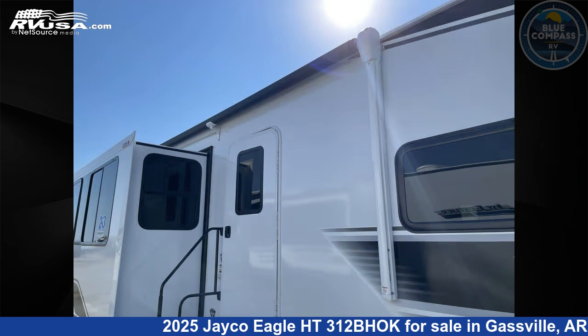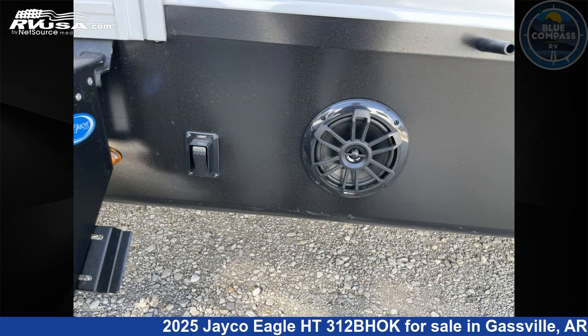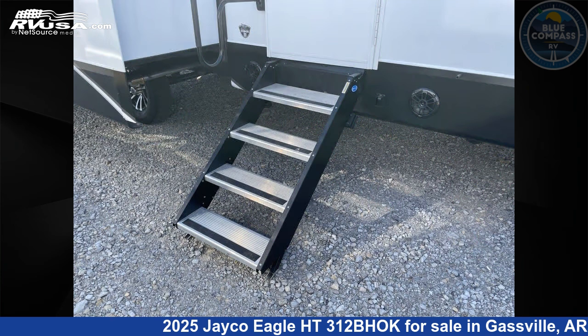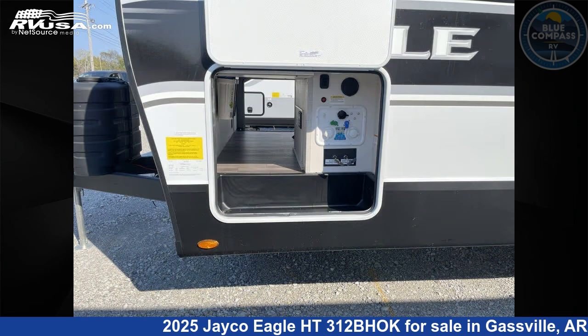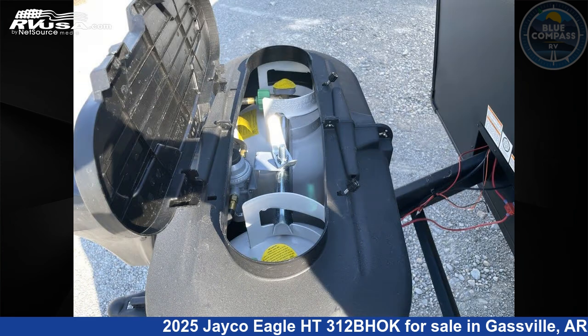This new Jayco is 38 feet 0 inches in length and features sleeps 9, slide-out, and 53 gallons fresh water capacity. The floor plan layout of this travel trailer features bunkhouse, front bedroom, kitchen island, outdoor kitchen.